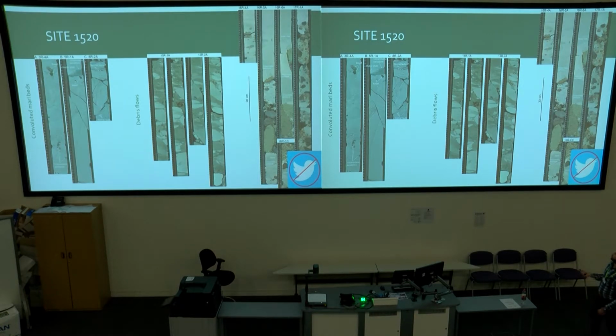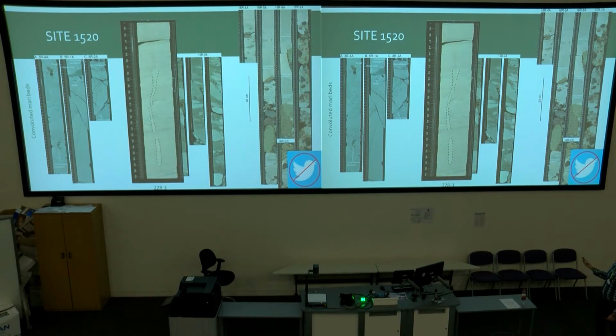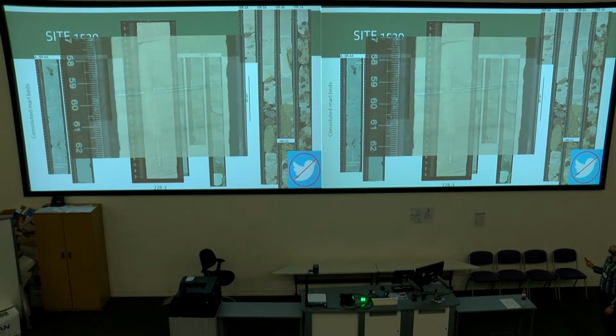It was scattered with debris flows and chunks of basalt lying in there, which was a pain in the ass when you're trying to figure out the age of a rock and there's stuff already ripped up into it. And then here's an interesting invertebrate thing. We've got an escape structure where we had a debris flow come in and some things tried to get out, moving a good 20 centimeters upwards through the sediment.